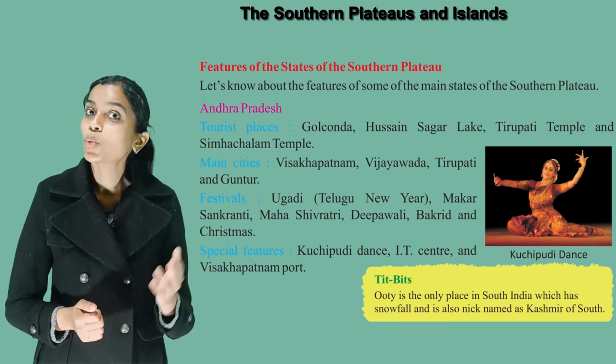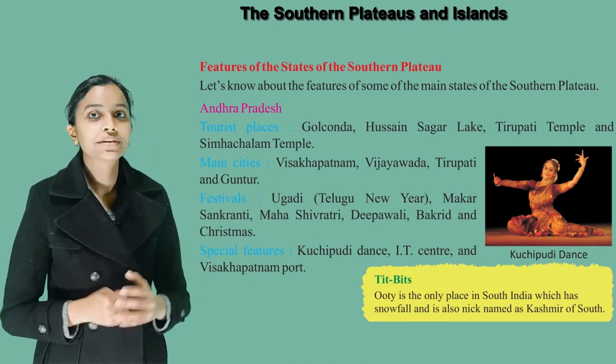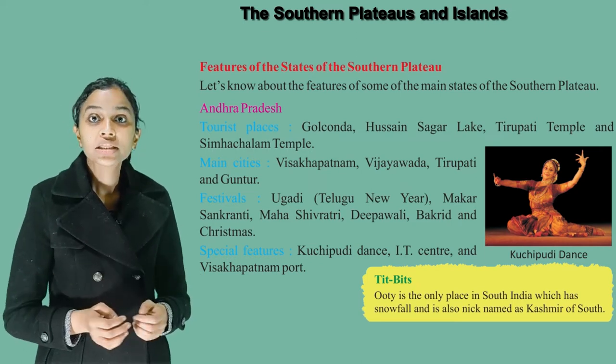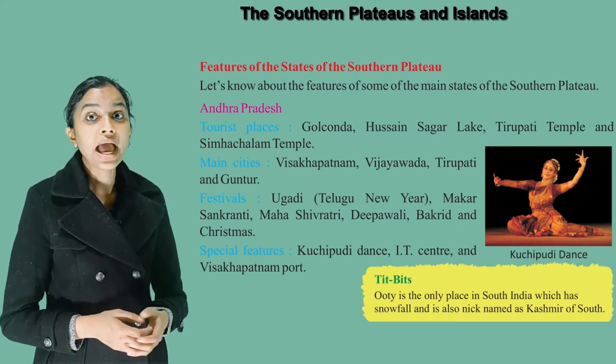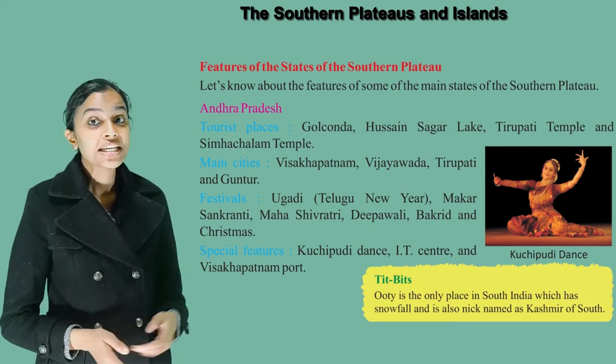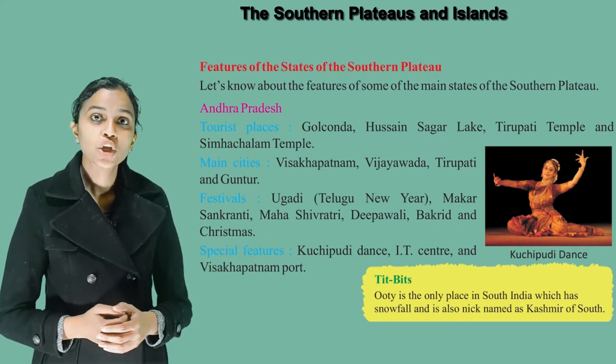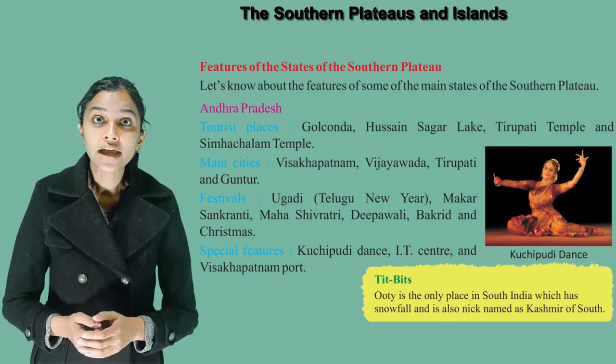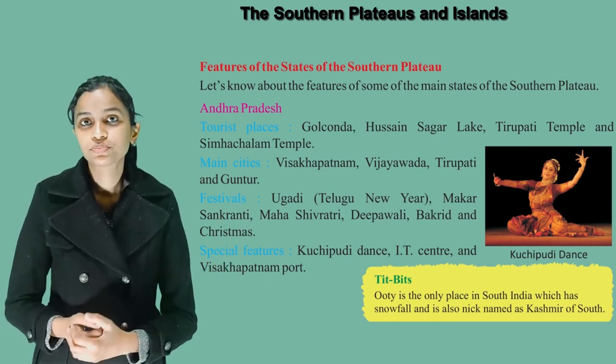Festivals. Ugadi, Telugu New Year, Makar Sankranti, Mahashivratri, Dipavali, Bakrid and Christmas. Special features. Kuchipudi dance, IT center and Visakhapatnam port.